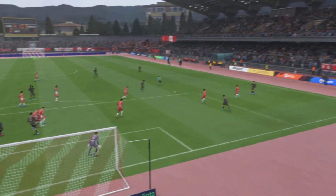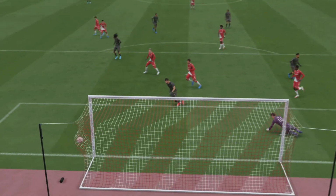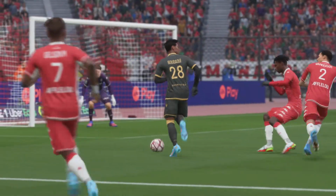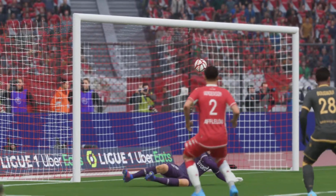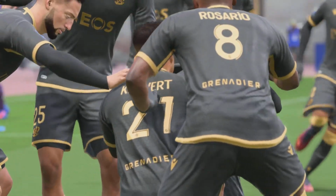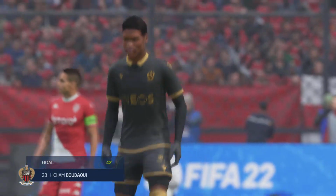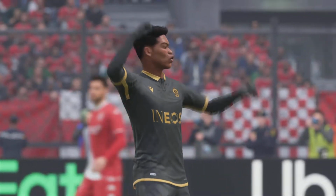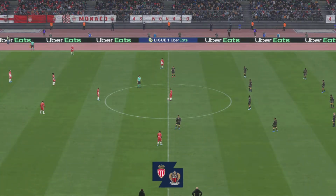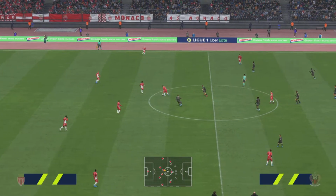Well, here it is again. He goes past his marker so easily with just a drop of the shoulder. And the finish is clinical. He just makes it look so easy, doesn't he? Well, another equaliser. What a topsy-turvy game this has been.